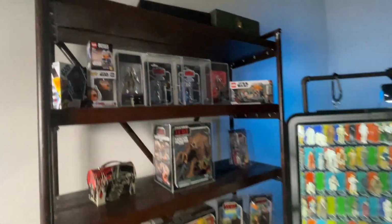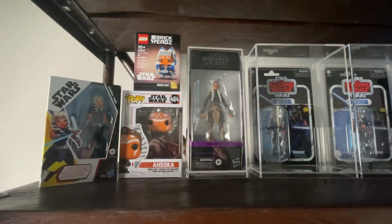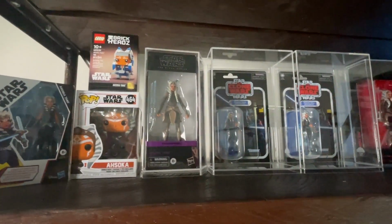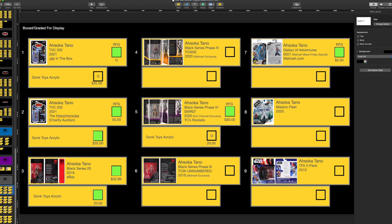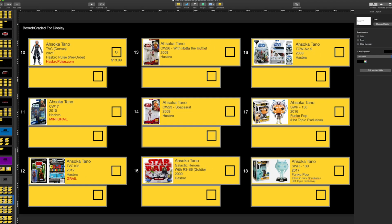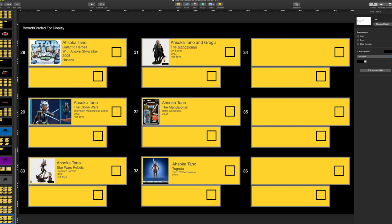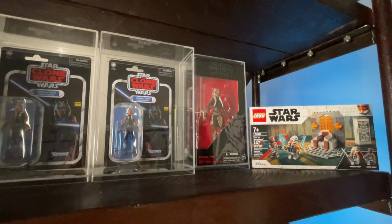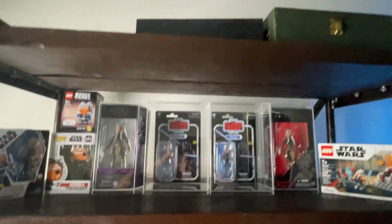So on the right-hand side of the screen, on the top shelf, which you can't really see, that's my Ahsoka focus. So right now, everything that I have here is everything that I've gotten for my Ahsoka. But if we go on my spreadsheet and look at what I want to get, there's a ton of Ahsoka things that I have checkmarked down, and we're gonna start a new series pretty soon just focused on Ahsoka. And above that, I have 2 boxes, and this is where I keep my childhood collection.